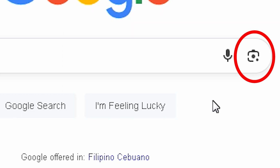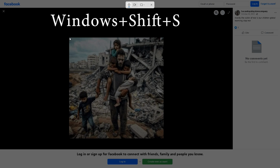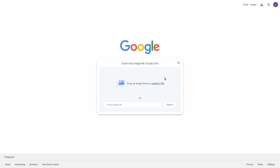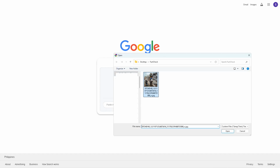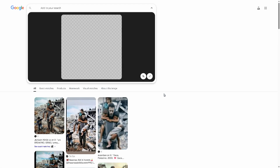Next up, don't overlook the basics. Screenshot a frame, then use Google Images or TinEye. It can instantly tell you where that image first appeared, whether it's legit or recycled from a totally different event.